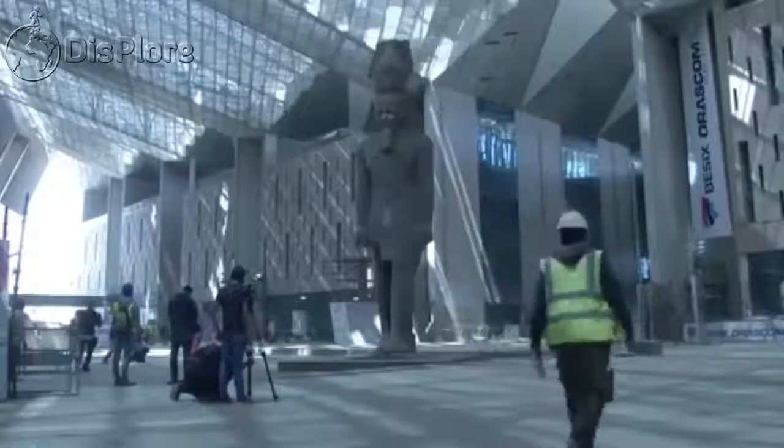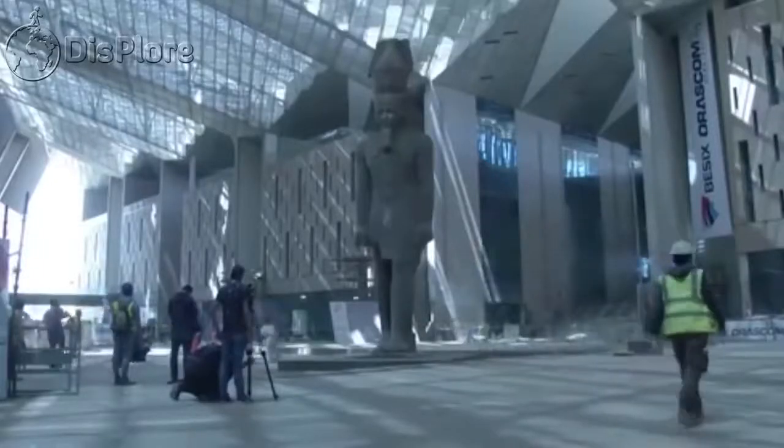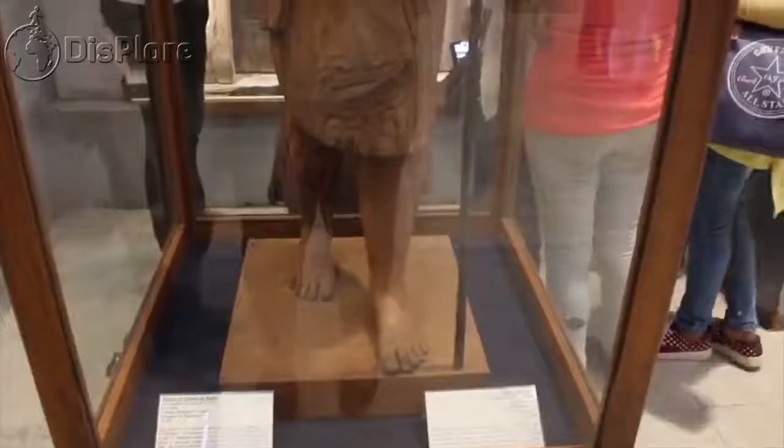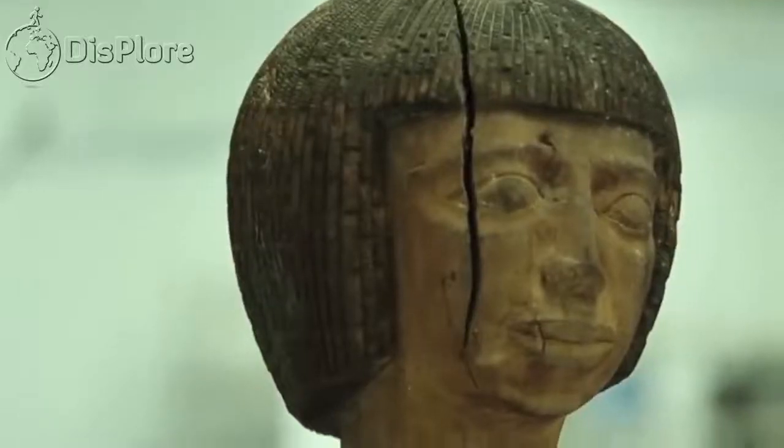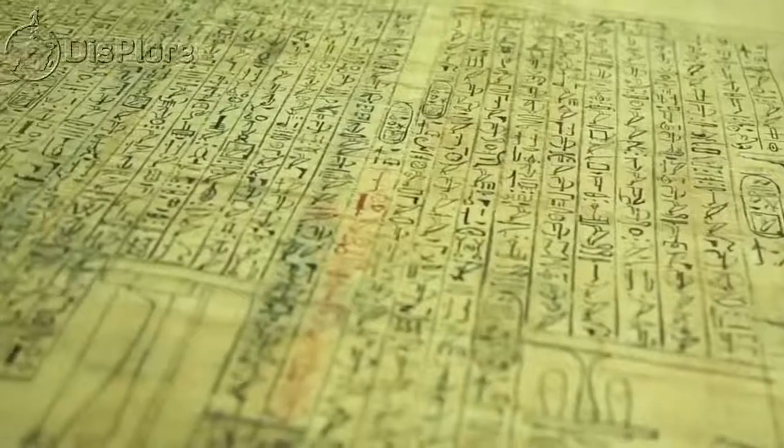To fully dissect the different layers of this museum, which will make it special besides its size, we will go through the full plan and design, including the unique pieces to be on display once completed. Come with us as we examine Egypt's construction of the largest museum in the world.